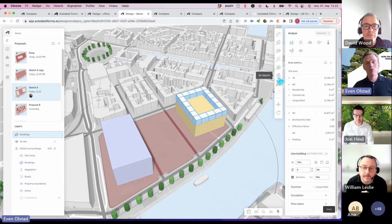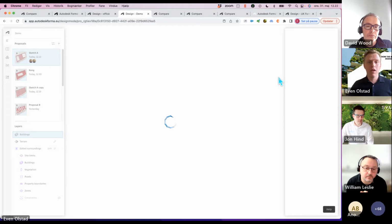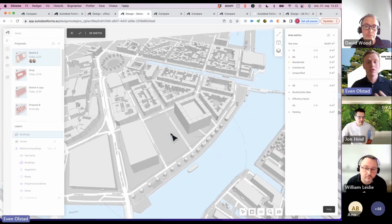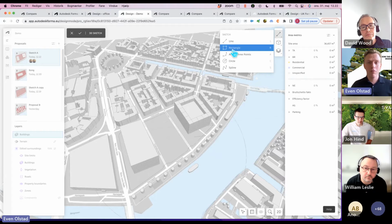What's completely new to Forma is the 3D sketch tool. A lot of architects have been asking for this, and we're super happy that we've been able to build this on top of Formit IP. So for those of you who know Formit, or even for those of you who know SketchUp or Rhino or any other 3D tool, you'll be familiar with how this works.